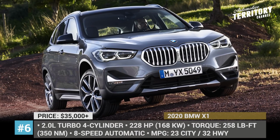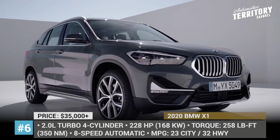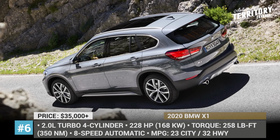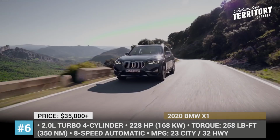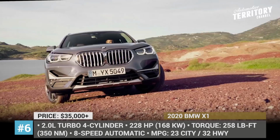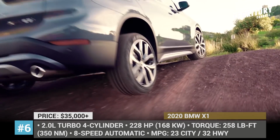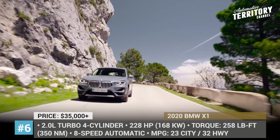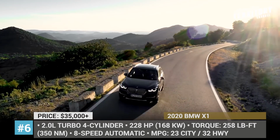BMW X1. The youngest Bimmer crossover has reached the equator of its current generation, so naturally it received a facelift. The most noticeable exterior upgrade is the larger merging kidney grille up front, which streamlined the SUV with the rest of the company's lineup. Plus, its headlights have new LED modules and the front bumper is redrawn in the manner of the elder SUVs.